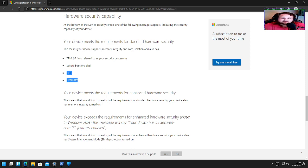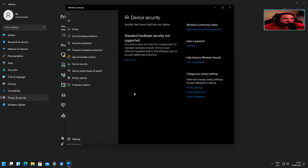So this is why it fails the security test right now, because I don't have secure boot enabled, probably, and that's probably the only reason. And it doesn't tell me if that's the only reason. It's just like, here's all the things you need in the list. You have to figure out the rest yourself. Good luck. Okay, so what more is there?